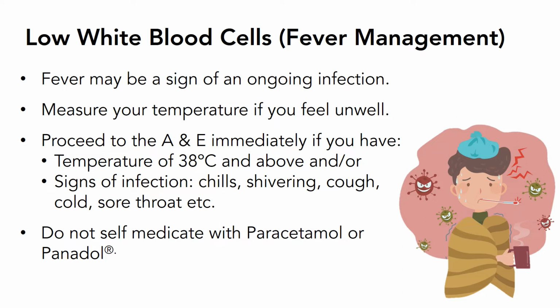Do not self-medicate with paracetamol or Panadol when you have a fever, as it can lower your temperature and hide the signs and symptoms of an infection. However, if you have occasional aches or pain, you can still take Panadol for pain relief, but remember not to take it for fever. If you feel unwell with a normal temperature, or have any signs of an infection such as those mentioned above, please contact the clinic during working hours or visit the A&E department after office hours.